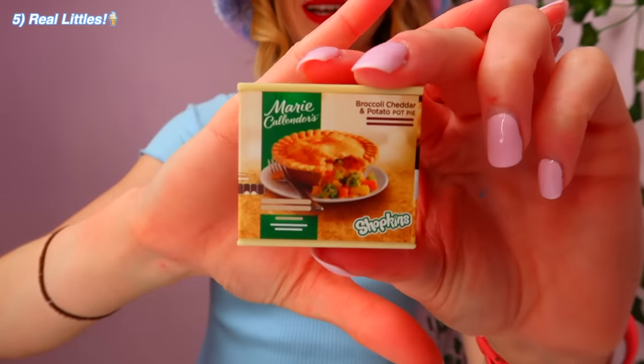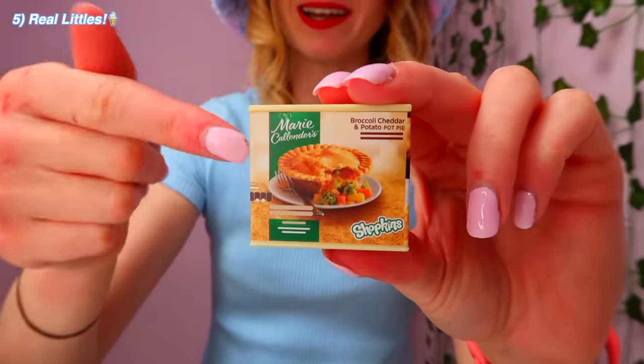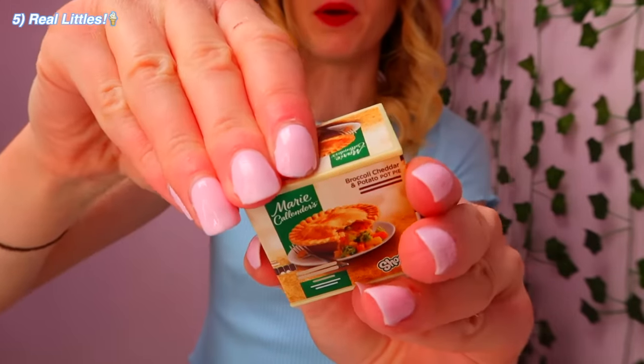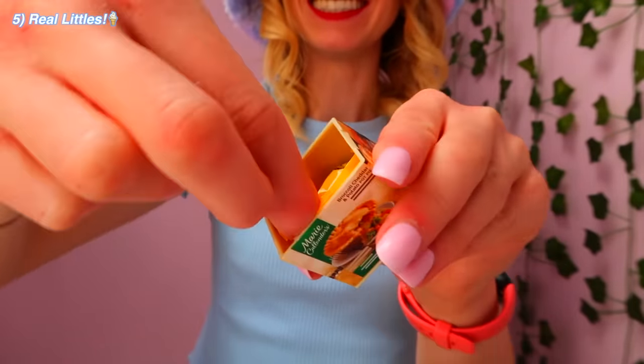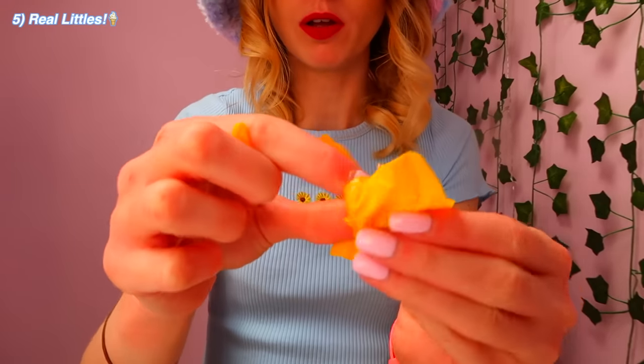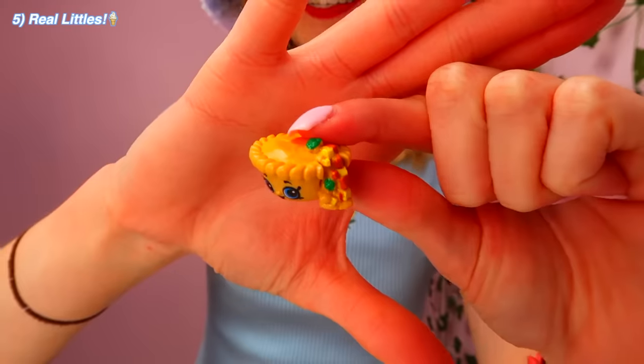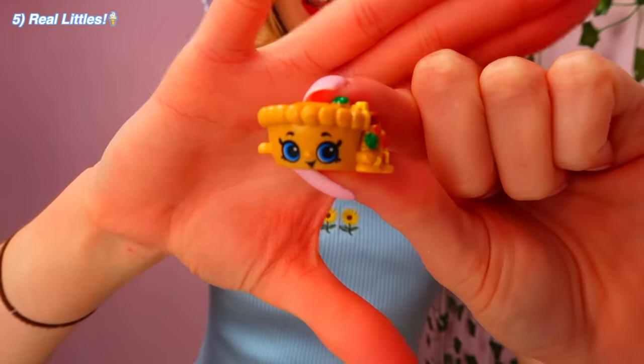We got a broccoli, cheddar, and potato pie pot. And I'm not gonna lie, guys, I could eat that right now. Let's open it up. I'm guessing this is gonna be a piece of broccoli, but I might be wrong. Oh, I'm wrong. Oh my god, that's actually adorable. Guys, it's an actual little pie, but with everything coming out of it.